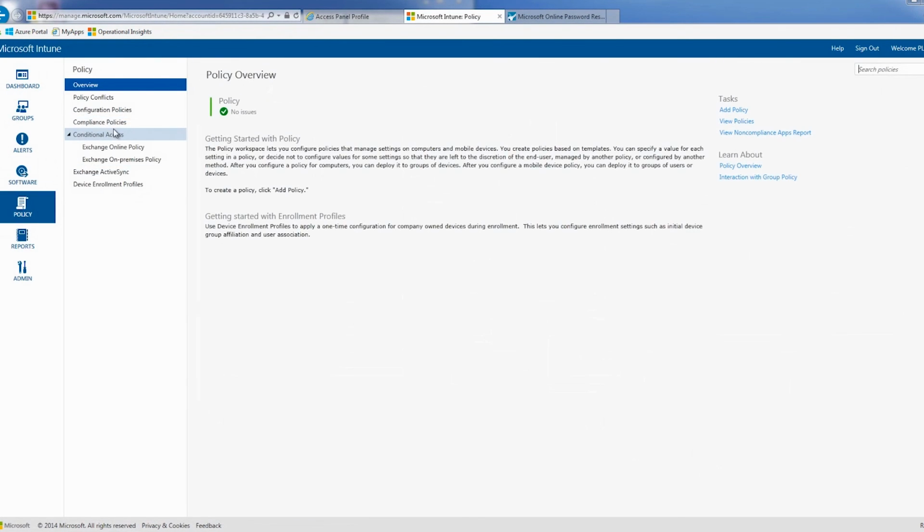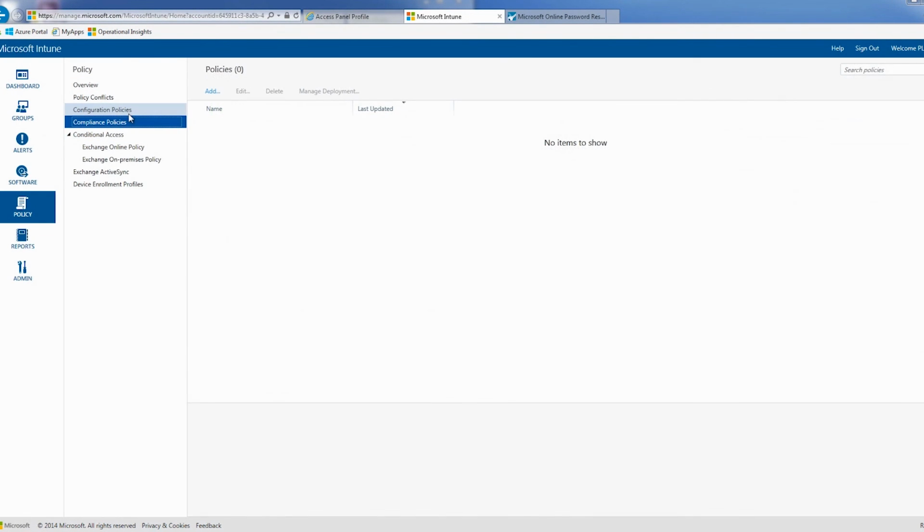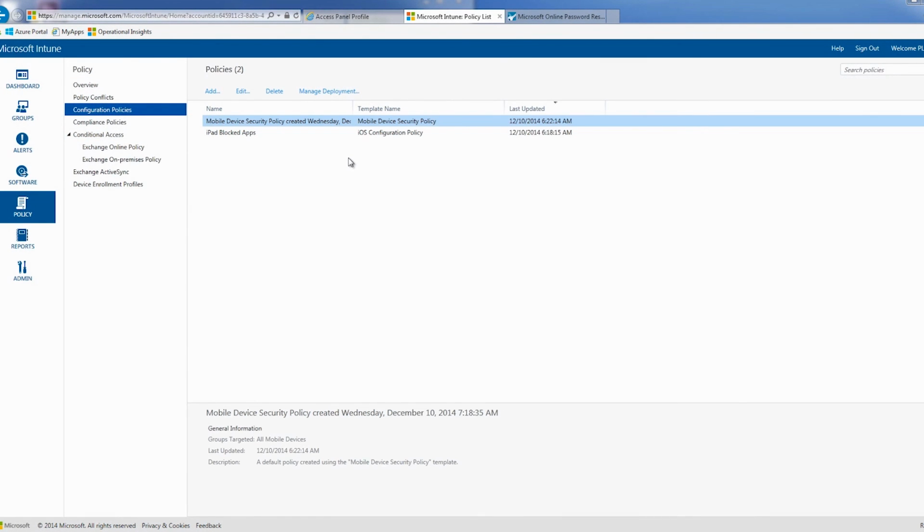We can also look at corporate compliance policies. So for instance, I can look at a corporate compliance or configuration policy. In this case, we can block iPad applications from the store. We can also look at security policy, which dictate things like PIN numbers, encryption, and various other options like enabling or disabling Wi-Fi, VPN, or Wi-Fi profiles as well. These are just a couple of ways that the EMS platform can benefit your business.